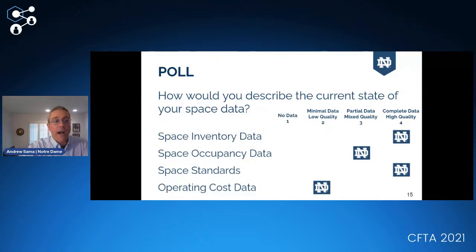I think when I'm talking occupancy, I'm saying which department is assigned to a space, and then specifically at the office workstation level, which person is assigned to a space. I think that's data that we're going to want to have. So hopefully I answered that question that just came in.